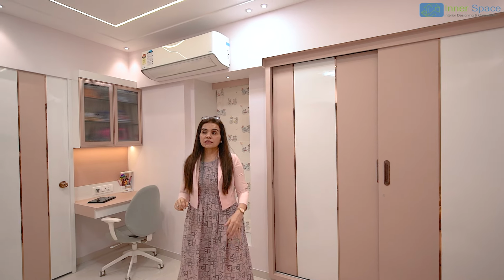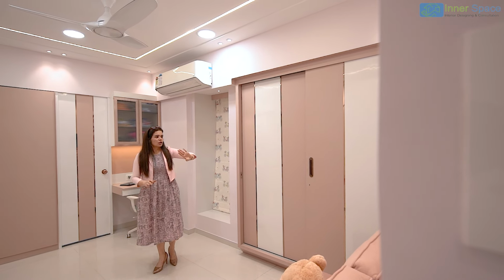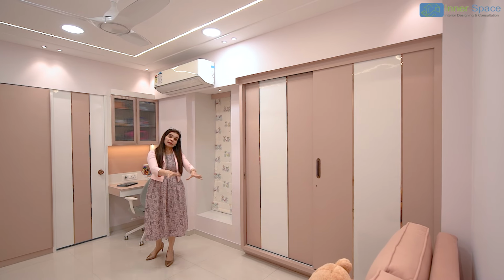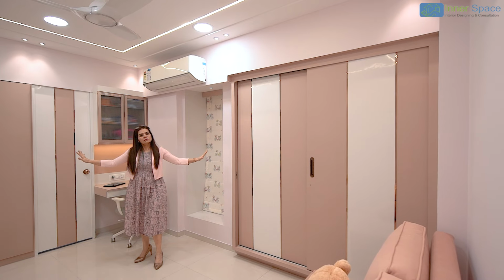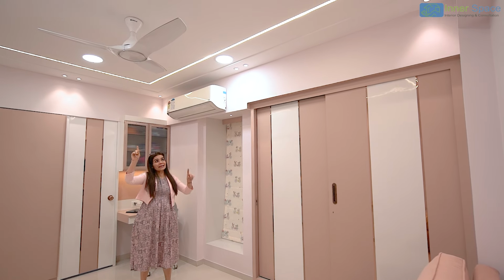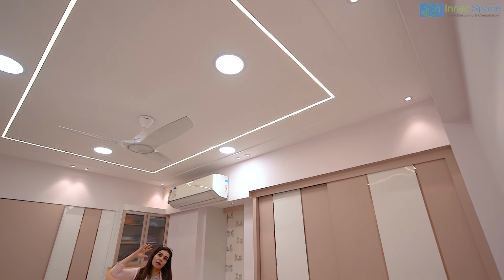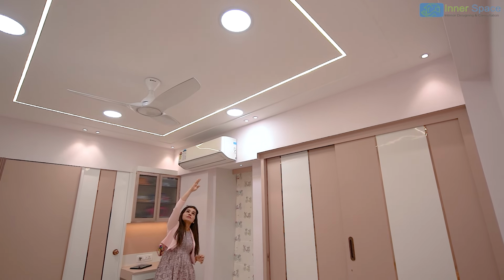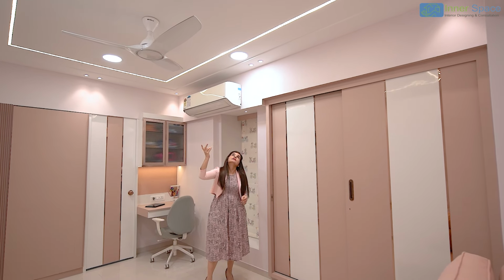Now coming to the ceiling. Since it is like one single room, there is not much of a division, because your wardrobe is inside, all your storage is inside, and only your sofa cum bed is outside; otherwise everything is flushed in the same parameter. So we've kept the ceiling simple, one single ceiling. We have highlighted and divided the ceiling by playing with different kinds of lights: the profile light, which is yellow light, then these downlighters which are white lights, and then these small LED lights, which are again yellow lights.